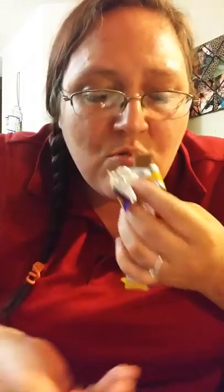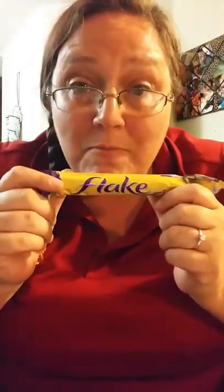So far, a little bit. Oh no. Cadbury. I think it was ruined by the sun because it's very pasty now in my mouth. Look. I mean, pleasant taste, but it's not flaky like I was led to believe. Moving on.